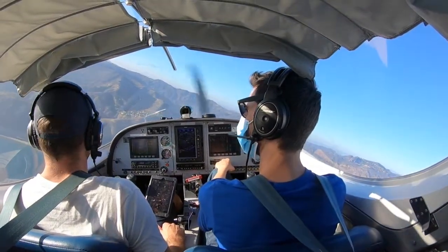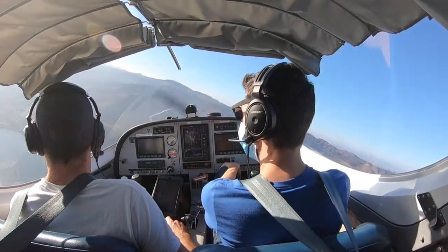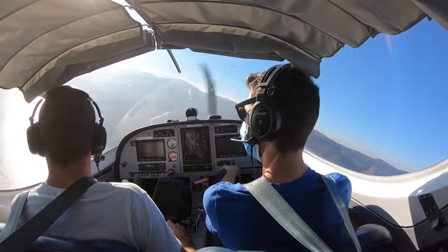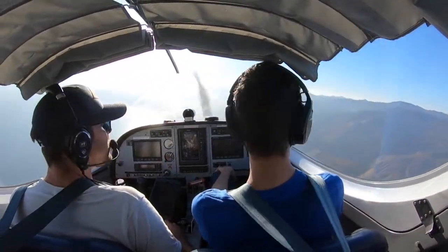Which beach are you landing on? Right down there. Okay. Why are we circling here at the departure end of it? Oh, I'm circling back. Okay. Now I see that we're pretty low, so I'm going to go back this way.